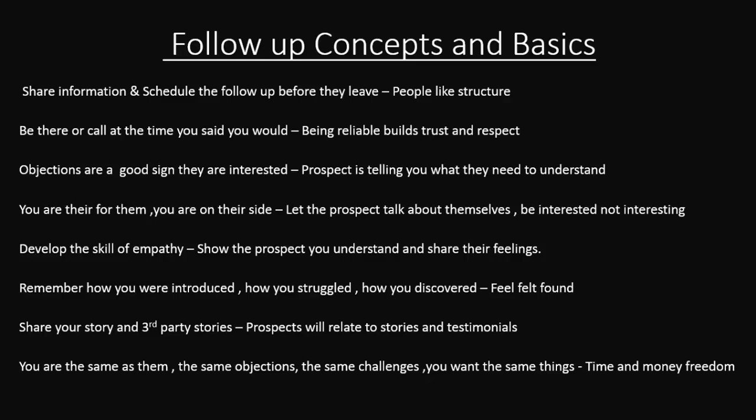People like structure. Be there or call at the time you said you would. Being reliable builds trust and respect. Objections are a good sign that they are interested. The prospect is telling you what they need to understand. You are there for them. You are on their side.